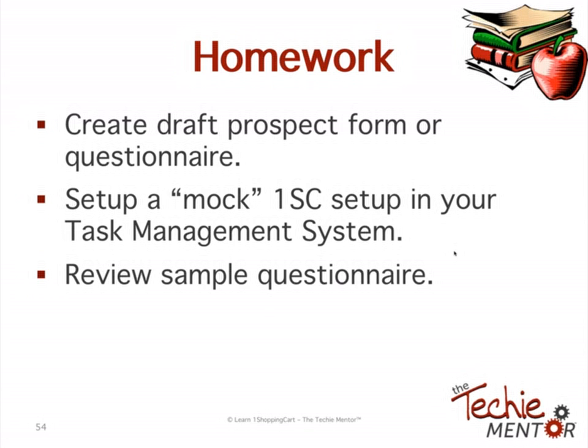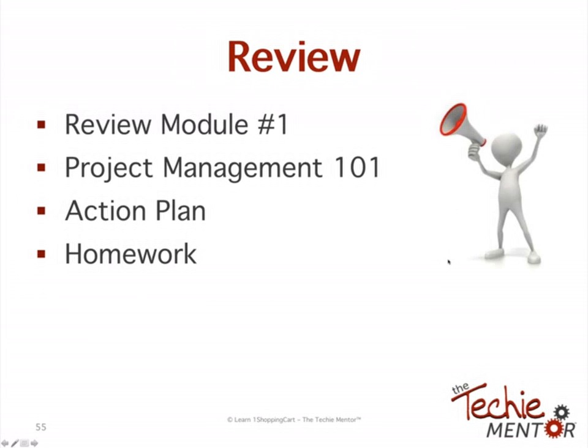Set up a mock One Shopping Cart setup in your task management system. So this means you need to find a task management system and just set up a mock one. And then review my sample questionnaire. And I will be adding to that. So you can download it now, but realize it'll be updated before the end of the course because they've added some new features in One Shopping Cart. Okay, so that's just some simple homework for you.